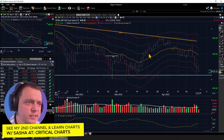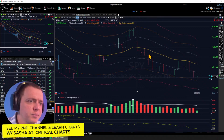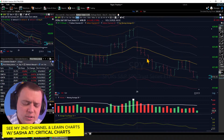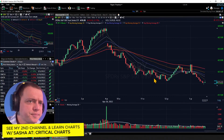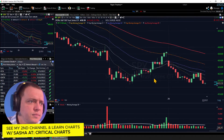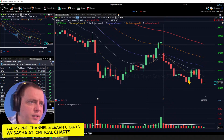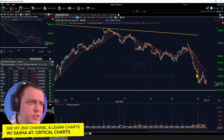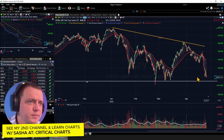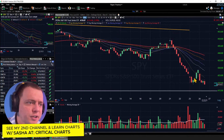And if we look at the SPY right here, let's go to the 15-minute. So we just continue to edge lower right here. Kind of came back, retesting some of those levels. I mean, this market is just down big time. 65-minute, huge selling, like candle after candle, red.